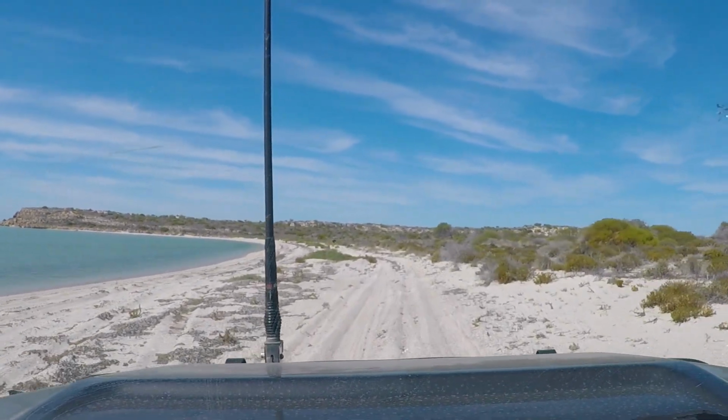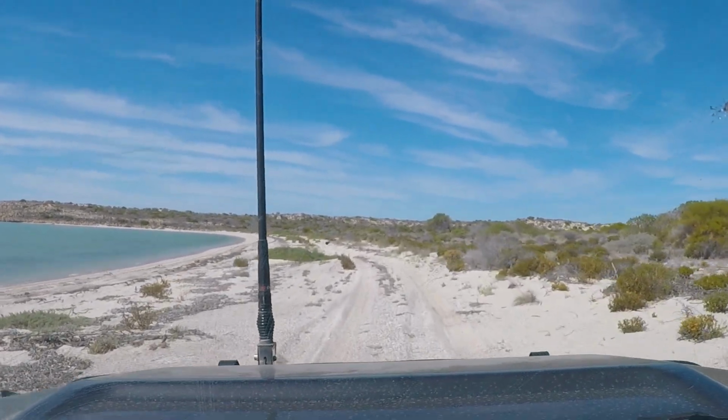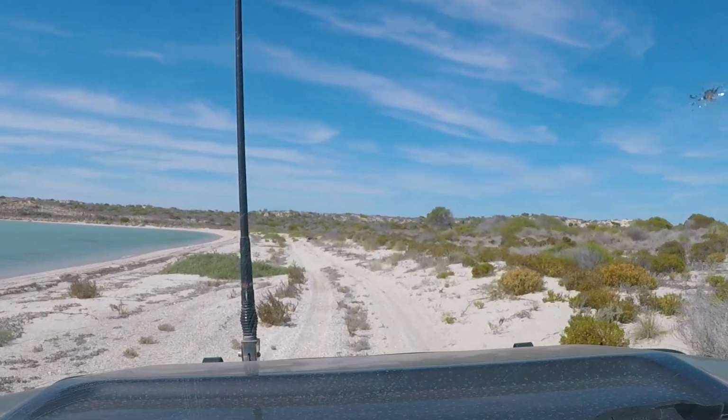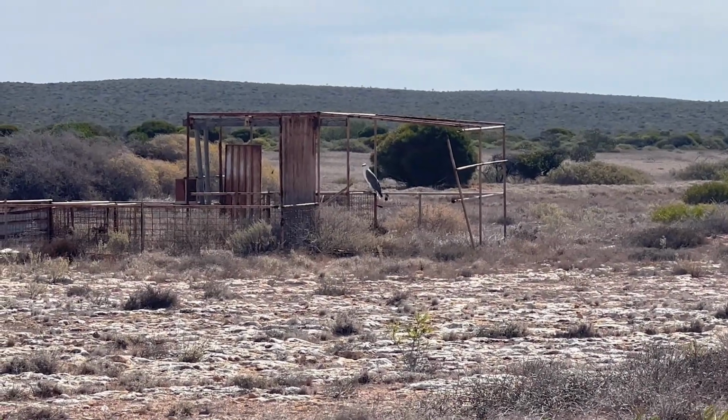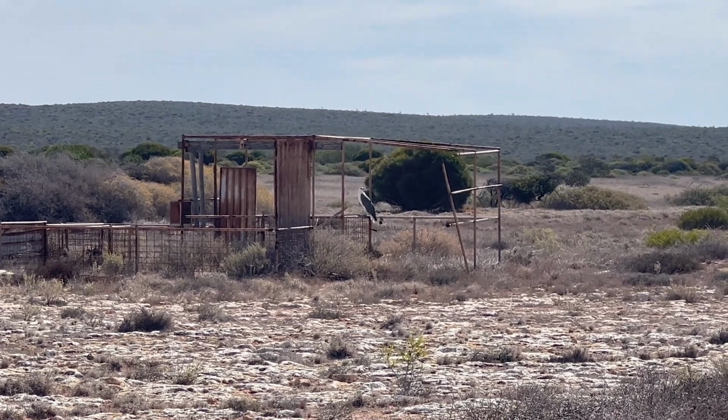Notch Point there in the distance, off to about 10 o'clock. And we're going to continue our adventures north. A bit closer now, and he hasn't flown yet.